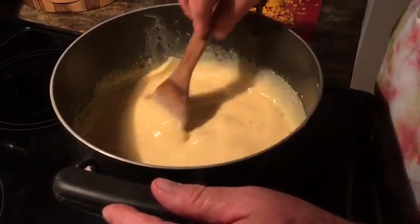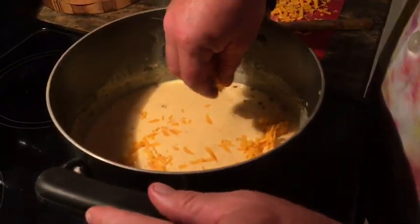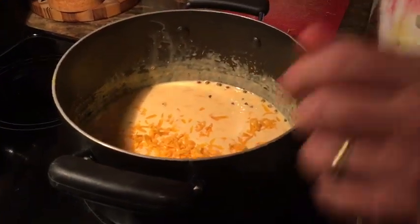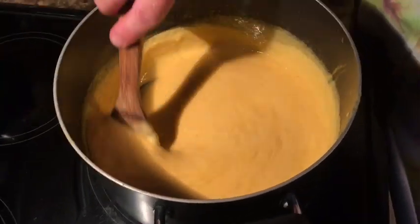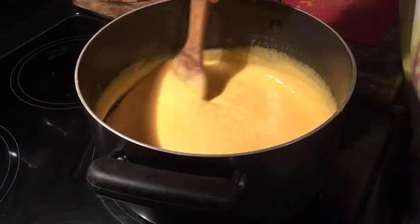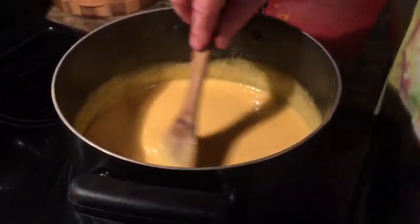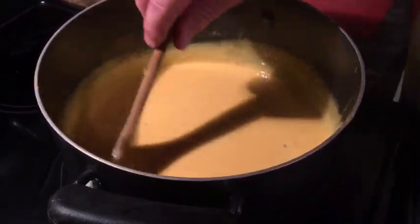So anyway, we're going to let this keep going. I'm going to add a little cheese at a time till we get the right texture that we want. And we're getting close. All right, so look, you see this creamy consistency that we're getting there because of the non-dairy, whatever is in the Velveeta. And we just kept adding shredded cheese as we needed to get the right texture, and it smells kind of smoky from the paprika. So this is ready.